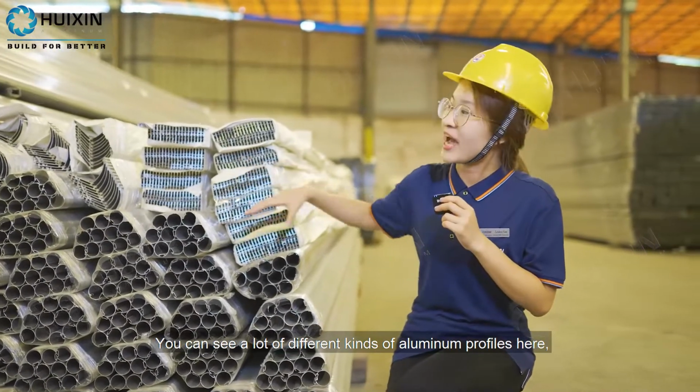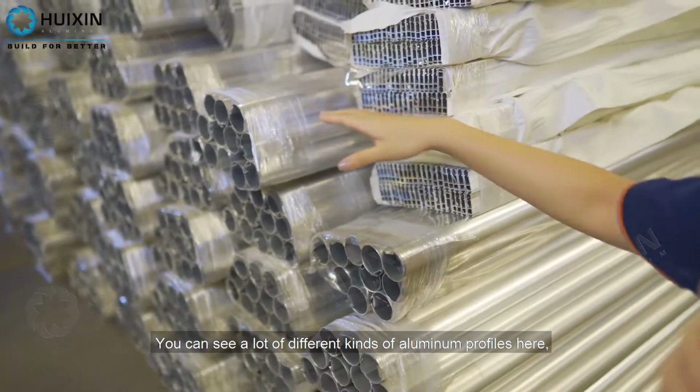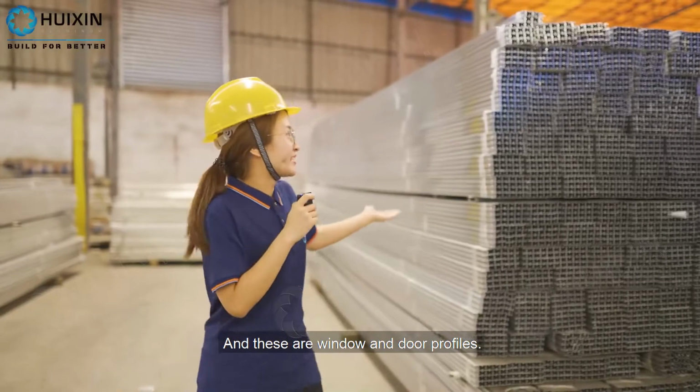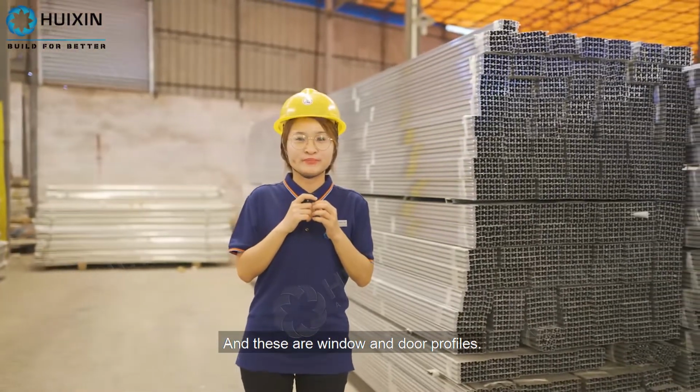You can see different kinds of aluminum profiles here. Look at these. These are curtain track profiles. And these are window and door profiles.